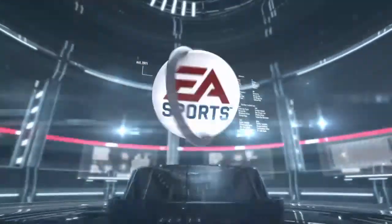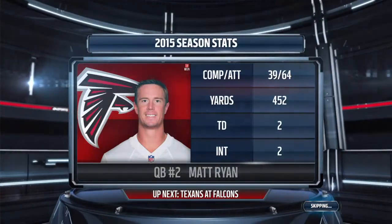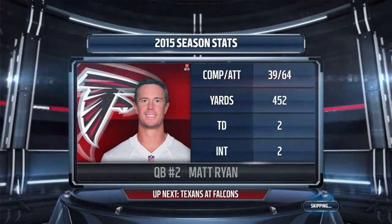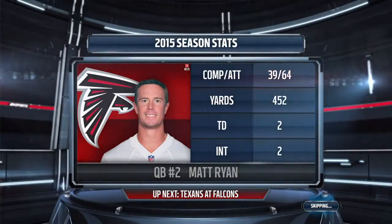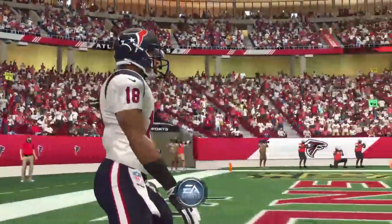Hello, everyone. I'm Larry Ridley, and this is the NFL on EA Sports. As we head towards kickoff, two quarterbacks will be on the field today trying to push their team to victory. It's Ryan's Falcons going up against Mallett's Texans. Now let's go to Jim Nance and Phil Sims for this Week 4 matchup.